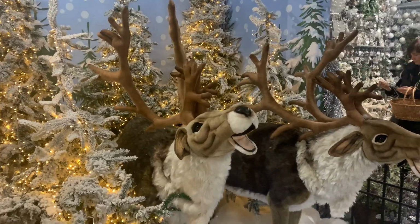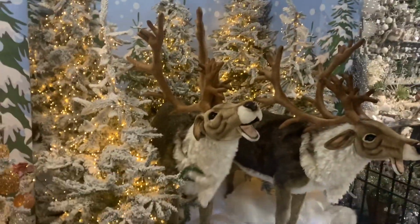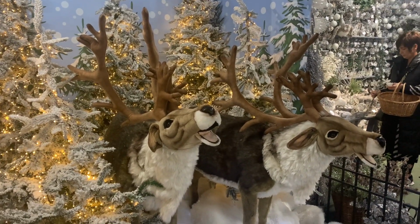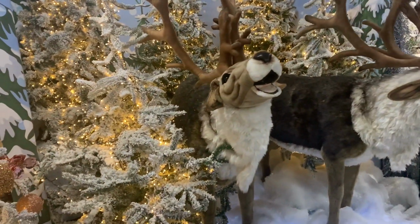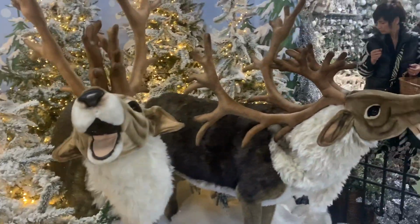Oh, I love the reindeer. They were singing. That was so lovely. And they have these wicker baskets, so you can take a wicker basket and go around and pick up your stuff and put it in the basket.